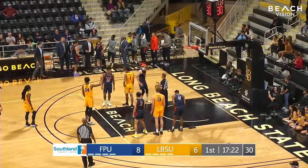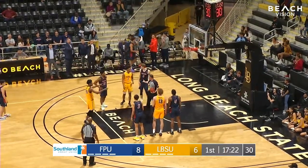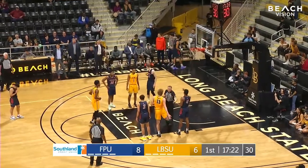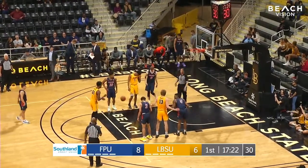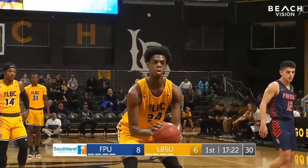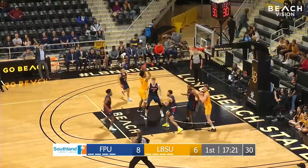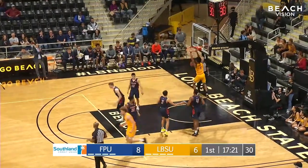Substitution for Fresno Pacific as Alex Ferguson comes into the game. And Sean Nilo comes off the floor. I don't know that he touched the ball once during his time on the floor. Morgan's next free throw is in and out. Rebound tipped up by Mansell, but he's called for a foul going over the top.